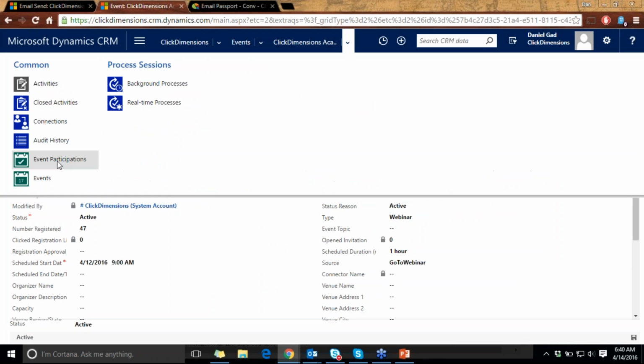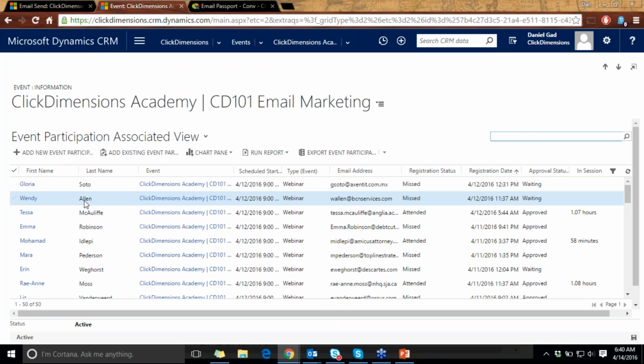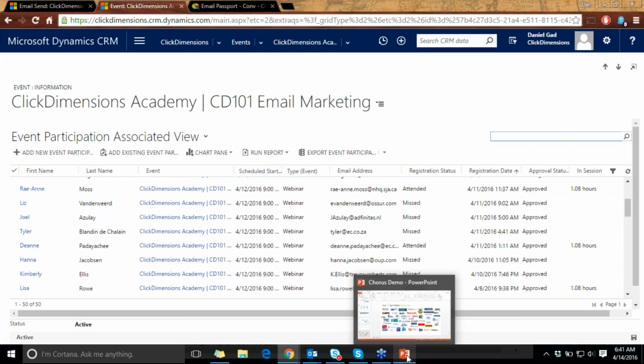And if you hit the drop-down tab, you can see event participation. And if you take a look through here, you can see everybody who's registered for the event. Before the event happens, it'll say registered here. Afterwards, it'll update to missed or attended. So it's a great way to get an idea of who's actually showing up to your events, to remarket to the ones who do not. But beyond that, that's really a broad level overview of all the features of ClickDimensions.